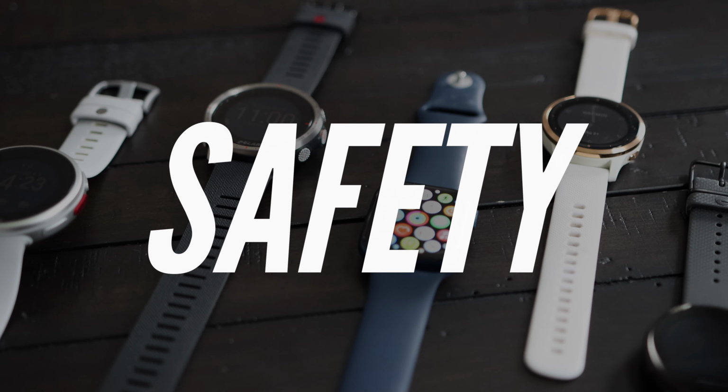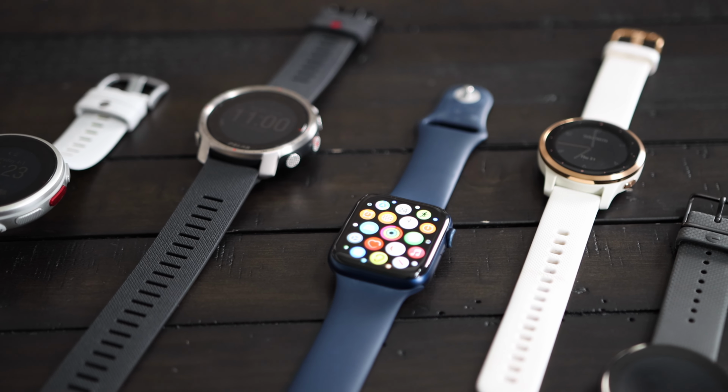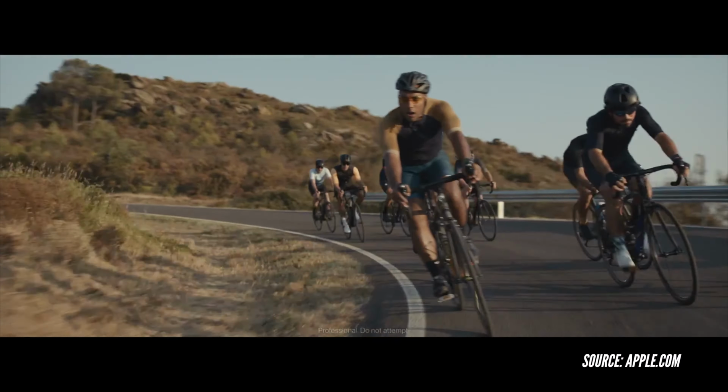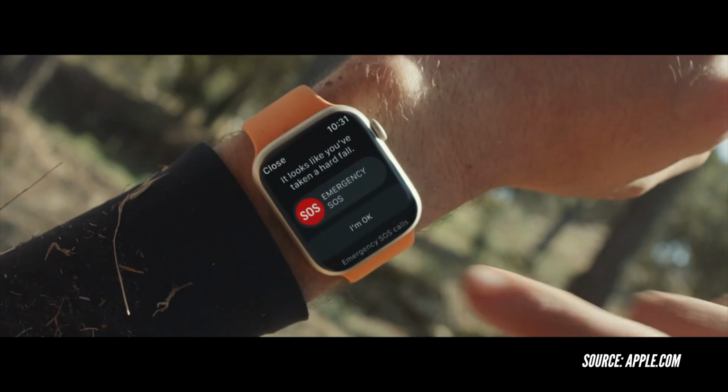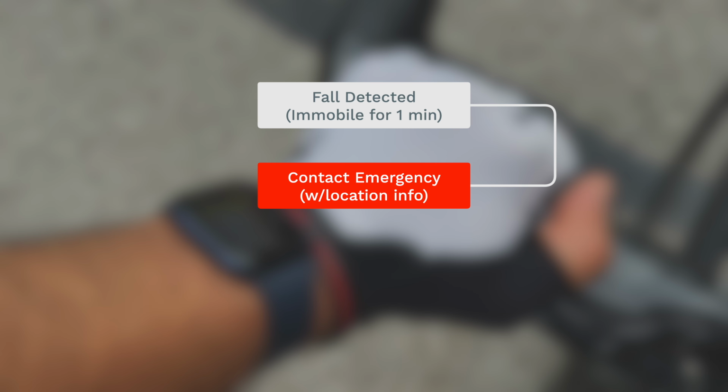The Apple Watch beats everyone with fall and accident detection. When the Apple Watch detects a fall during an activity, it will give you the option to dismiss the alert if you are okay or call emergency. If your watch detects that you have been immobile for about a minute, it will make a call to emergency service automatically and inform them of your location.